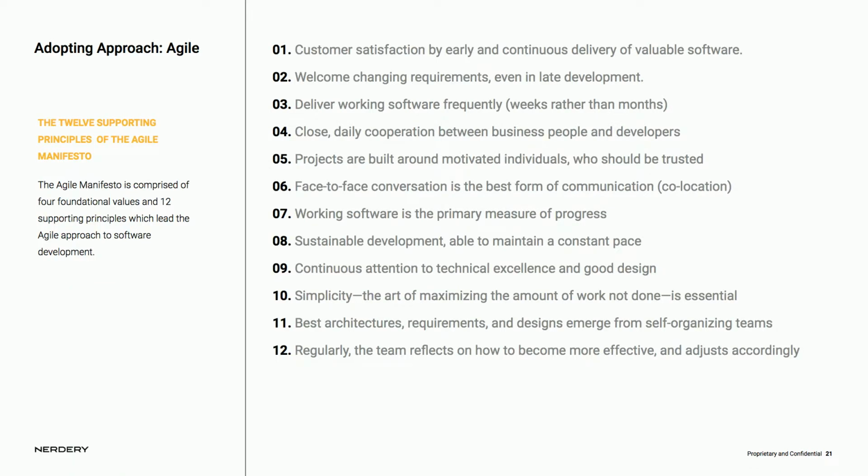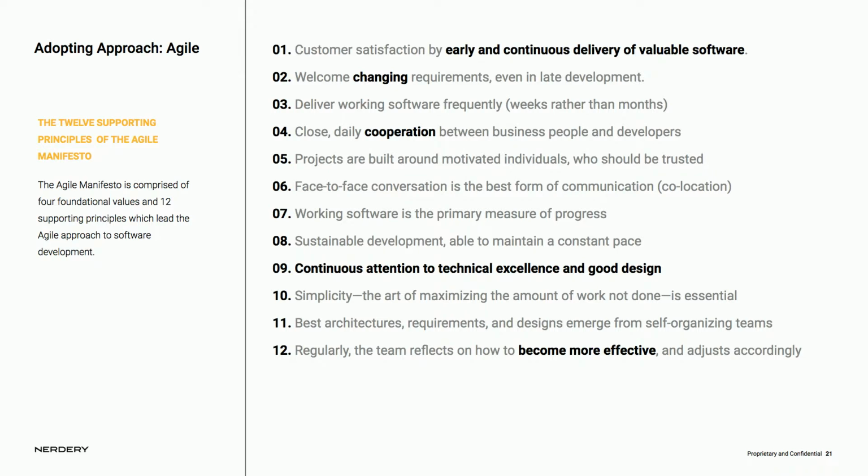So we have the 12 supporting principles in Agile. It's a long laundry list, but I'll just call out a few, and I just bolded a few words here, again, relating that back to the community values and principles. And I challenge everyone to think not just about how they interact with the community, but again, how you're interacting with your partners and your clients and those stakeholders as well when you think about these principles and values.